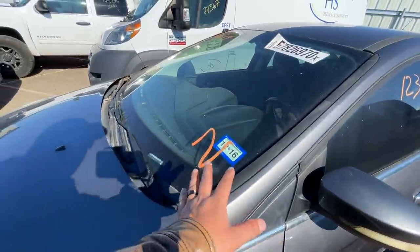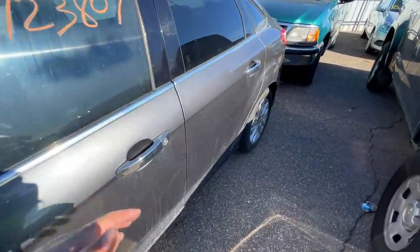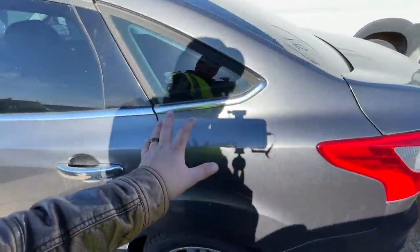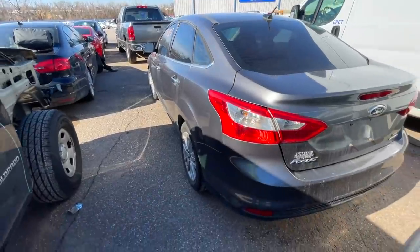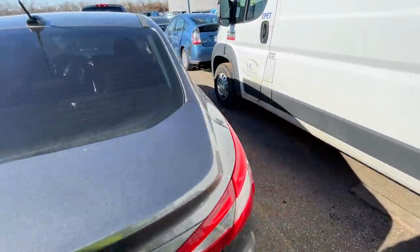Some of these are listed as non-runners, but you get out here and they actually fire up. It's a 2012. It's got that like titanium gray color. Beautiful color. Lots of metallic. The sun just shines off of it, man. Brilliant color. I know. It's a Ford Focus. There's nothing to be excited about.